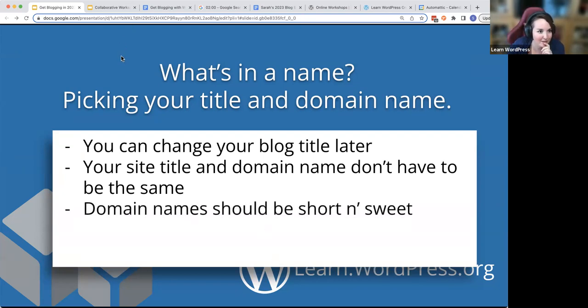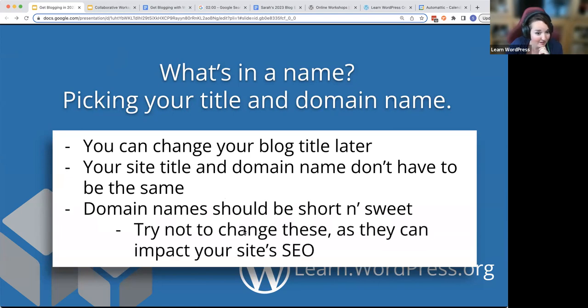Your domain name, so your www.yourdomain.com, should be short and sweet. The shorter and more memorable, the better. Domain names themselves probably shouldn't be changed very often. They can impact your site's search engine optimization later on. So if you rank highly in Google and then you say, hey, I'm going to change my domain name from x.blog to y.blog, it may cause problems there.